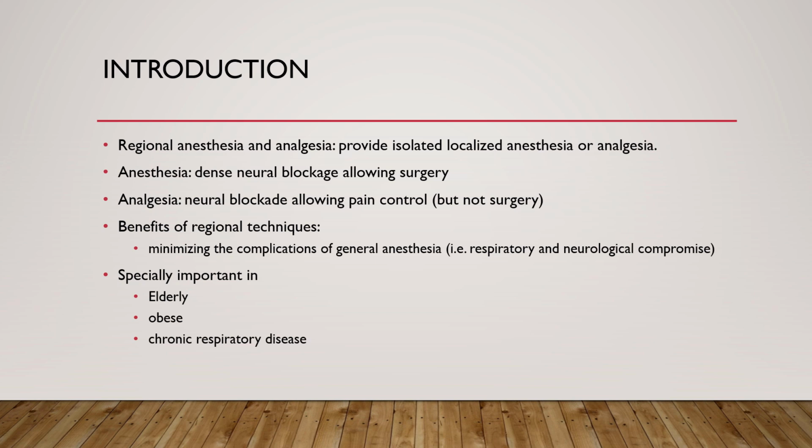So, if you put ice on a muscle if you have a cramp, it's technically regional analgesia. But if you ice something hard enough to the point that you can cut the skin or do surgery, this is regional anesthesia. These regional techniques can be used alone with sedation or as part of a combination technique with general anesthesia. And often the analgesia part, the pain control part, can be extended into the post-op time.